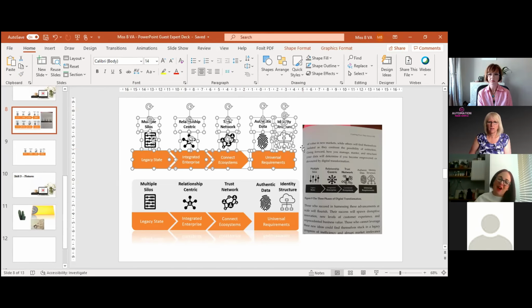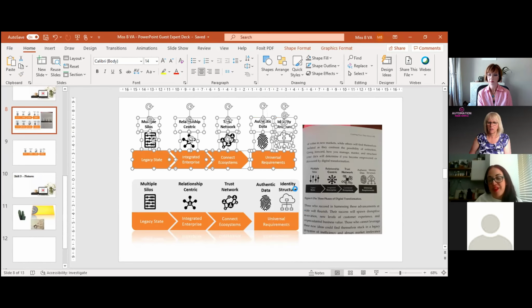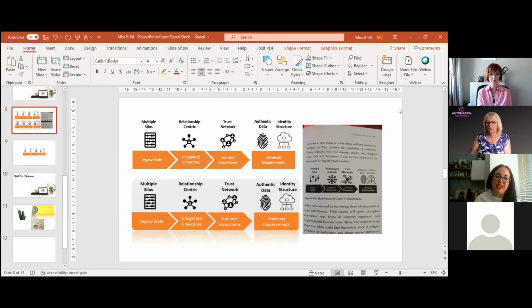But if you highlight everything, you literally right click, save as a picture, and then save it wherever you want to save it, and then again you can insert it and use it all over. But the idea is that it's a 3 point, so you create it, you group it, you can ungroup it, and then you can make it into a picture as well.